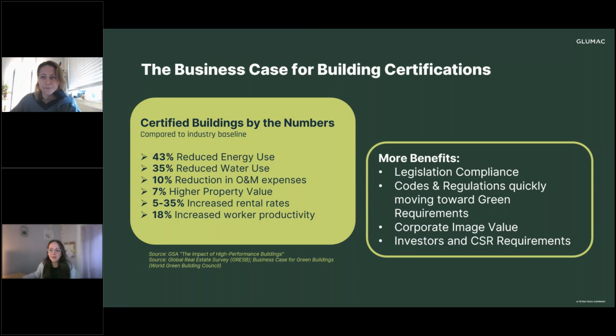We see that certified buildings use 43% less energy, 35% less water, 10% reduction in operations and maintenance expenses, 7% higher property value, 5 to 35% increased rental rates, and 18% increased worker productivity, or maybe in an educational setting, that's student learning outcomes. So there's a lot to consider in the way that engaging with a building certification can yield better operational building results, better data to understand those operational results, and a myriad of increased occupant comfort benefits.